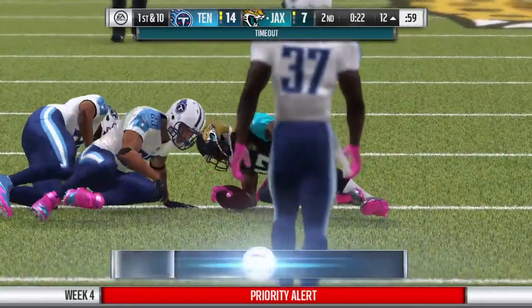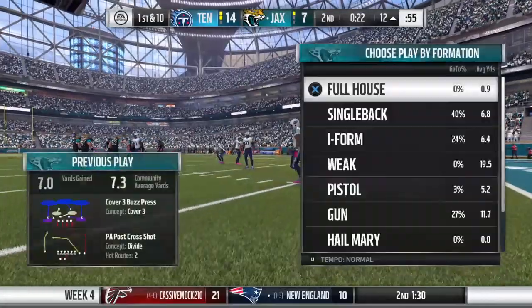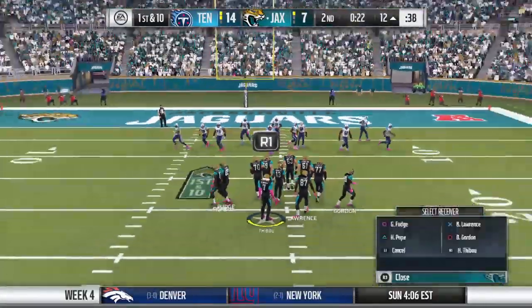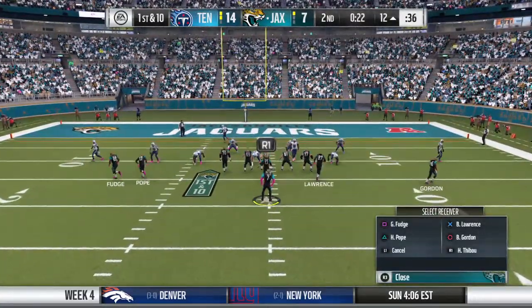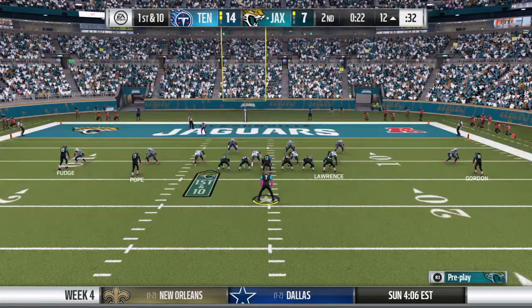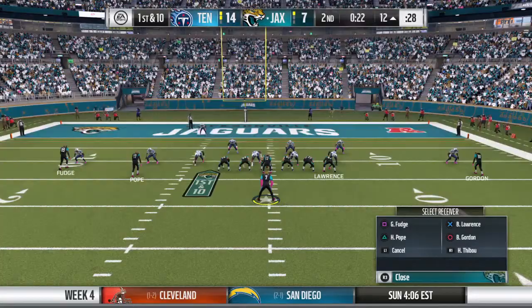Now whistles come in. We're going to get a timeout here by the offense, so that means they're down to 1 remaining here as we head toward halftime. Red zone opportunity.